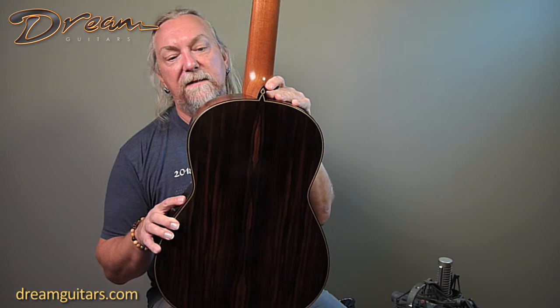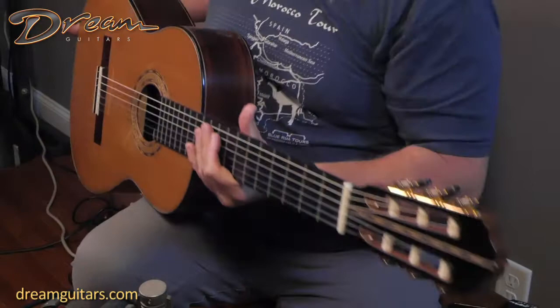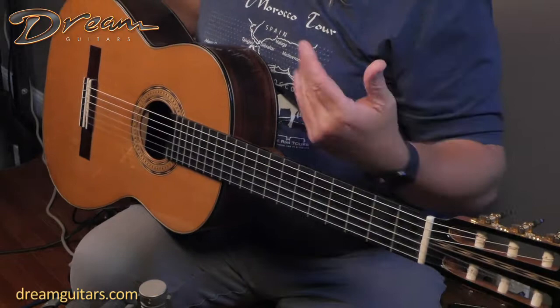Madagascar is known for sounding a lot like Brazilian rosewood. It has a lot of that character. Just complete wood from low frequency to high. It's got it all, and every note is sort of sweet and warm. So let's listen to Steve play this beautiful Eric Monrad instrument.